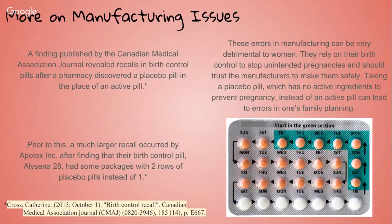These errors in manufacturing can be very detrimental to women. They rely on their birth control to stop unintended pregnancies and should trust the manufacturers to make them safely. Taking a placebo pill, which has no active ingredients to prevent pregnancy, instead of an active pill, can lead to errors in one's family planning.